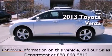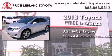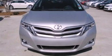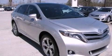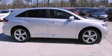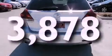This is a 2013 Toyota Venza. It has a 3.5-liter six-cylinder engine and a six-speed automatic transmission. Features include a moonroof, heated front seats, a navigation system, leather seats, a rear spoiler, an engine immobilizer theft deterrent system, privacy glass, a traction control system, air conditioning with automatic climate control. And this vehicle has fewer than 4,000 miles on the odometer.